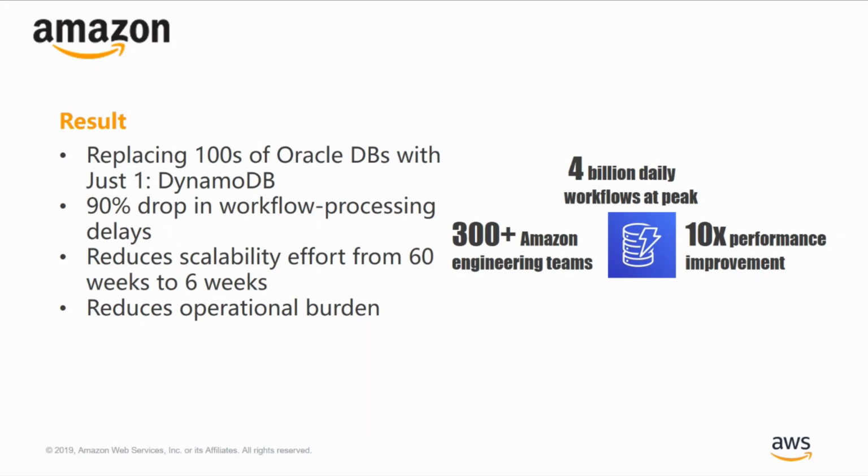If they were still running on the old architecture, they would have had to use more than 1,000 hosts running Oracle software to support Amazon Prime Day. With DynamoDB, they handle more than 4 billion workflows daily at peak with 10x performance improvement.